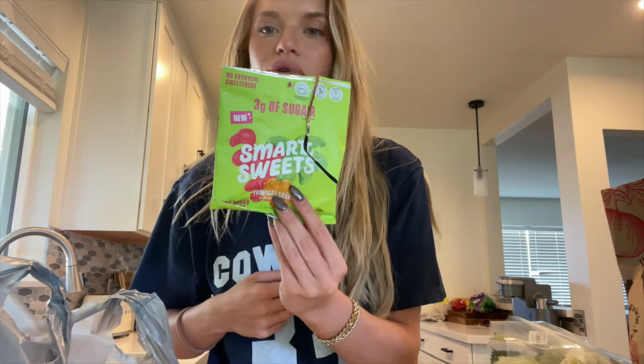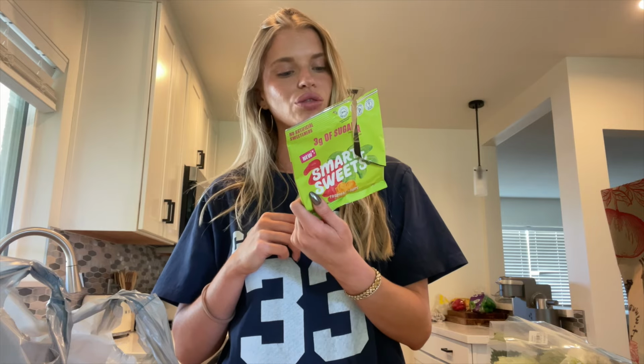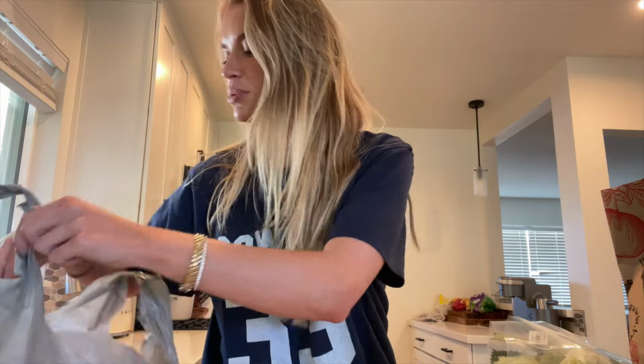So I finally got my hands on the Smart Sweets Tropical Sours. Everyone has said these are so good, and I will say these are the best ones yet. Specifically the pink ones. I think they're the tropical punch ones. It's lime twist, pineapple orange, and tropical punch. Only 3 grams of sugar for the entire bag. So that's pretty good. So I got a couple of those.